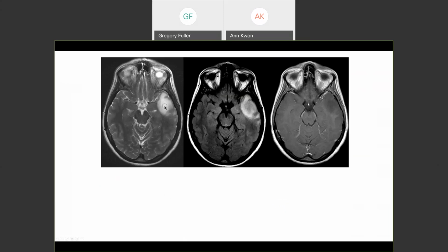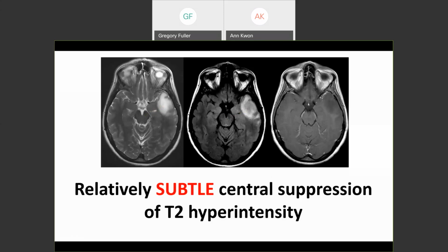All right, again, go to the far left, look at the T2, look at the most intense area and compare that, look at the T2 flare. That is absolutely suppressed. If not pathognomonic, it's so strongly suggestive. So you look at the brightest areas of the T2, compare it with the area on the T2 flare. If you have suppression, that strongly raises your index of suspicion that this is going to be diffuse astrocytoma IDH mutant. So the bottom line, relatively subtle central suppression, yes, absolutely.